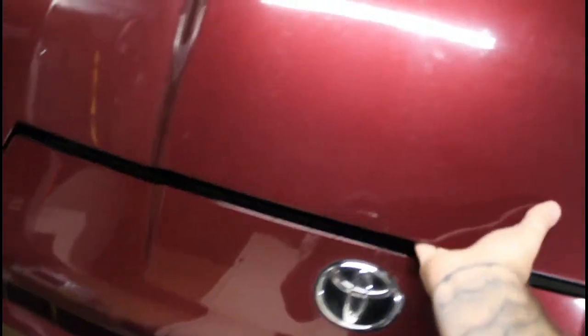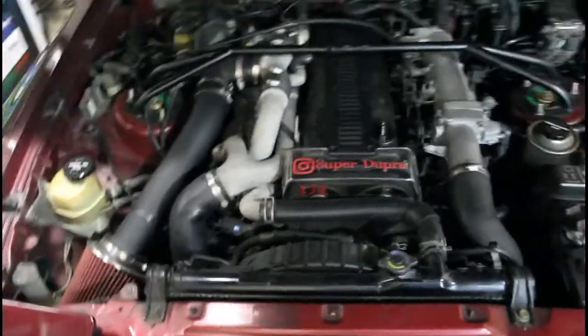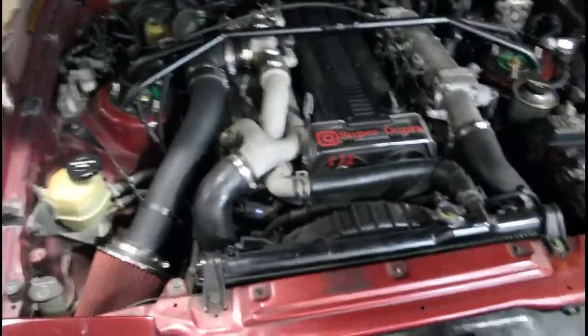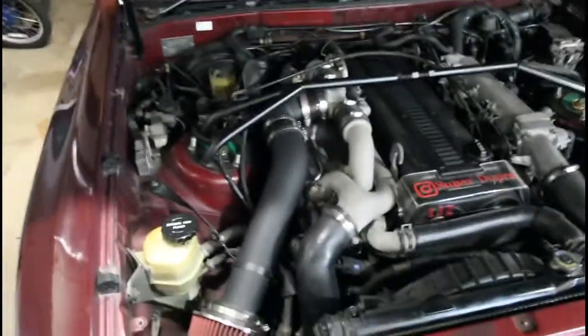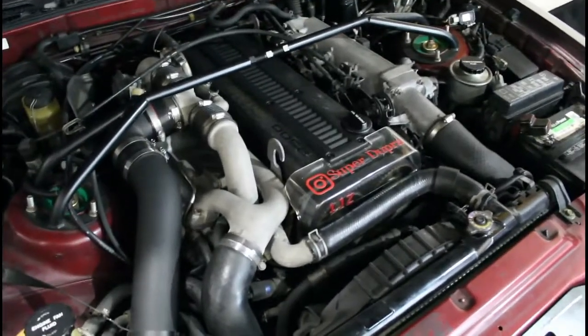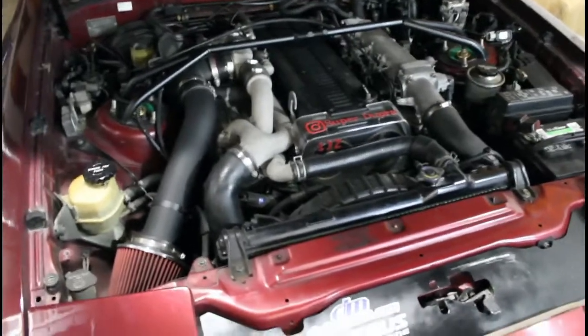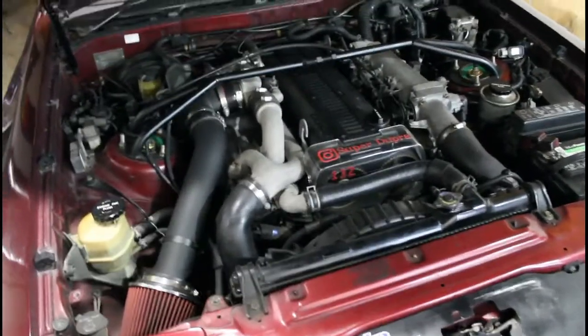It also comes with the twin turbo 1JZ motor. Now these have the CT12As. They are the ceramic bearing turbos. The Mark IV Supra has the twin turbo 2JZ. Those typically have the CT12Bs, which are steel bearing turbos.